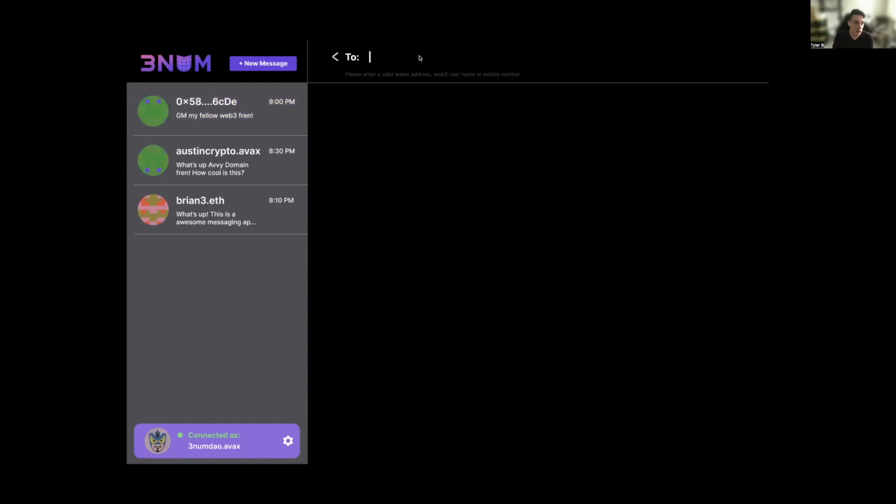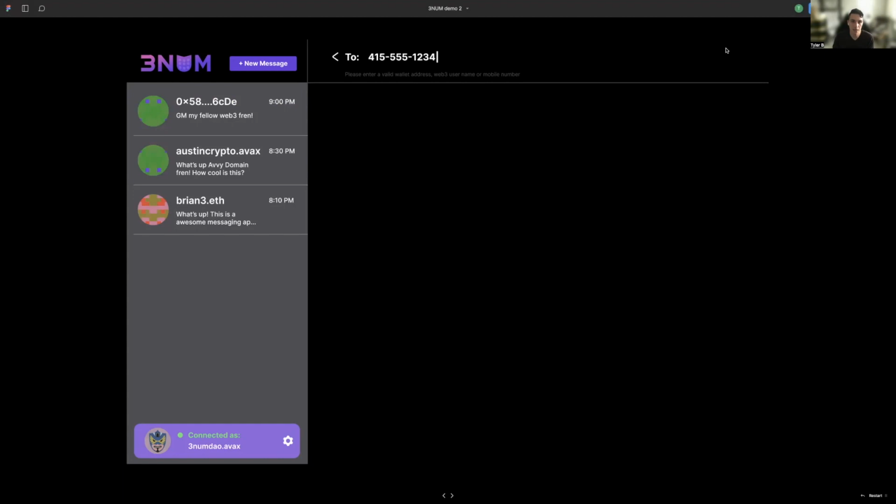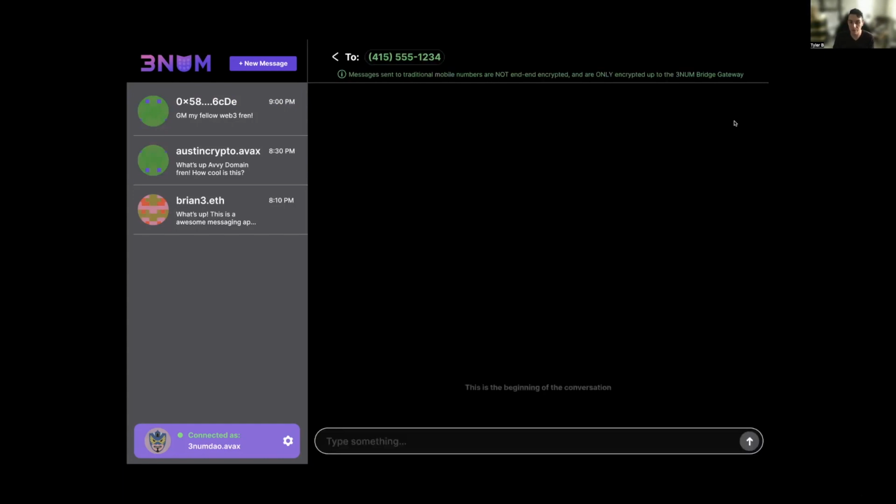But where things really shine when you own a Threenum Shield is that you can now take your secure Web3 messaging experience to traditional mobile numbers. So what I'm going to do is type in my friend's phone number, and the difference between owning a Threenum Shield and not is that I can actually successfully do two-way messaging directly to the 5 billion people that already have phone numbers.